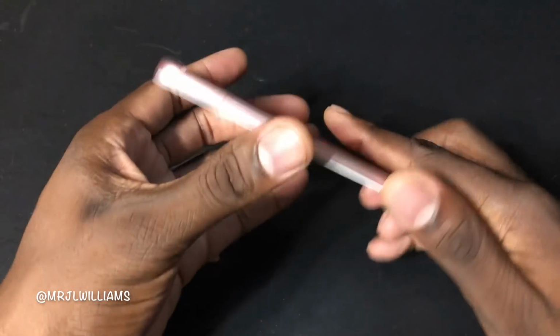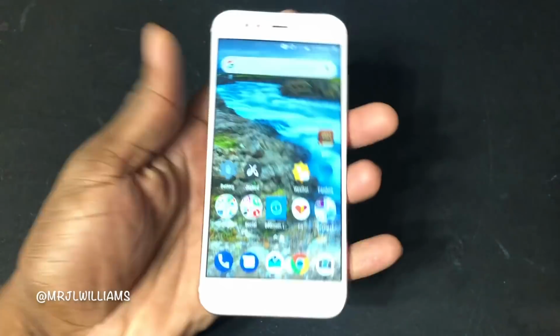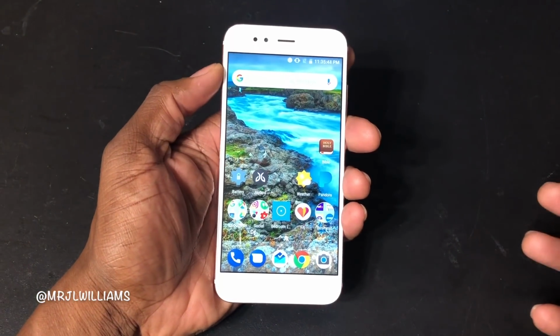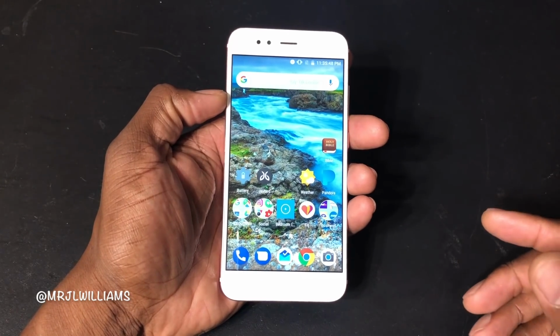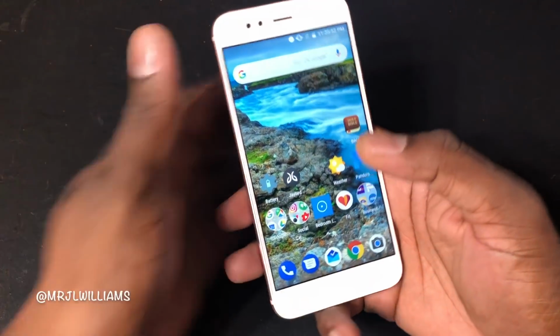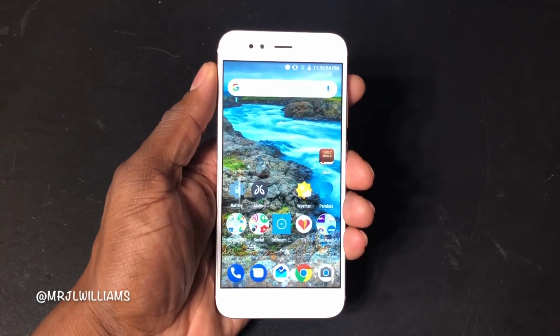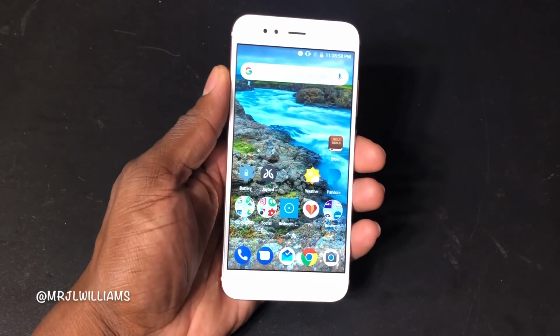Google and Xiaomi teamed up together to bring us Android One. So with that, this phone will get all the updates that the Pixel will get, or a Nexus device will get. Any of the stock Android devices Google supports, this phone will get it. That is probably one of the biggest highlights of this phone.